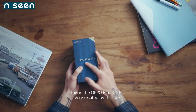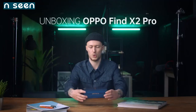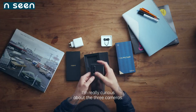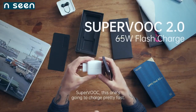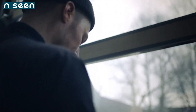My name is Quinton Baker. I'm a movie director and producer in Amsterdam. This is the Oppo Find X2 Pro. Very excited by this box. Let's get the phone out. This is 5G, ready for the future. I'm really curious about the three cameras. Really looks like a zoom lens. This really looks like a wider lens. Here's the charging cable as well. Super full. This one's gonna charge it pretty fast. Can't wait to use this.